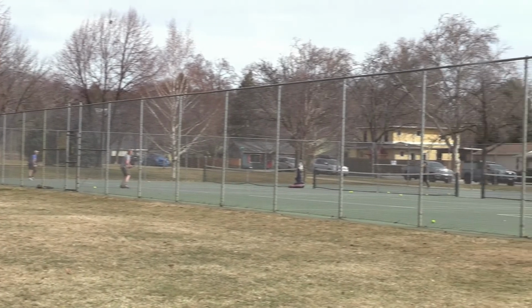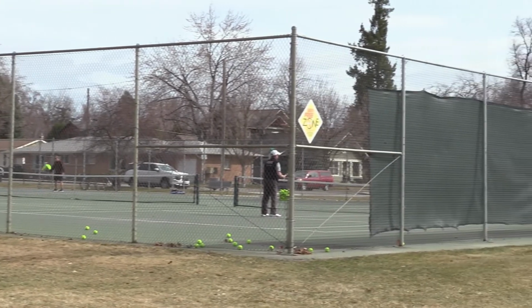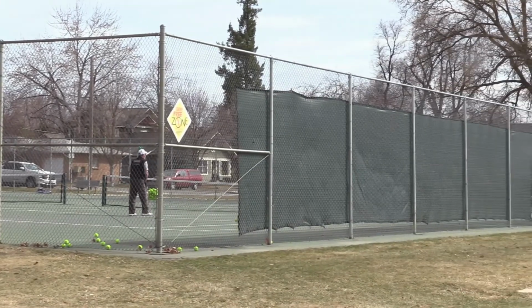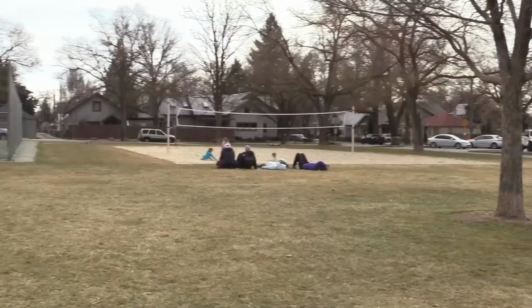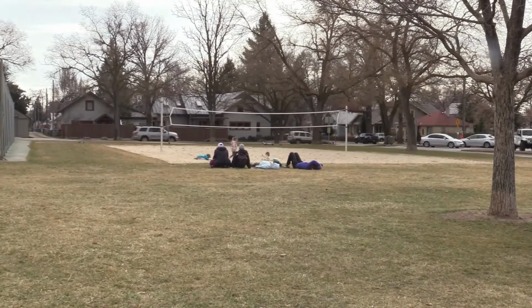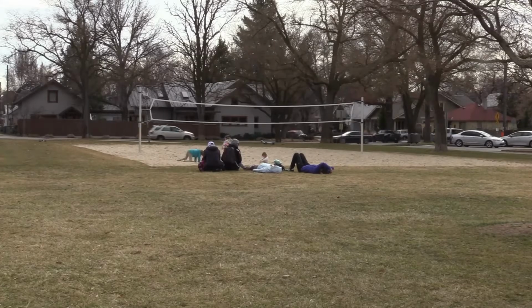So let's go take a look at some of the activities that you can do in this park here. Here's the tennis courts. There's 4 of them, which are kind of rare nowadays. Most of them have been converted to pickleball courts. If you still play tennis, let me know in the comments below. And here's the volleyball court that I was talking about. So you can play some beach volleyball right in the middle of the city.